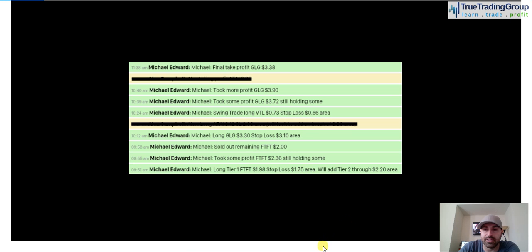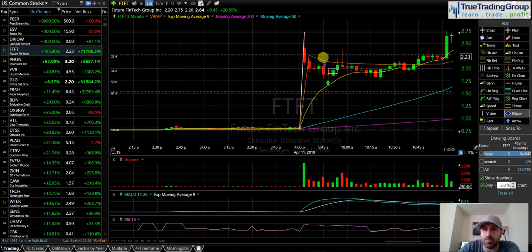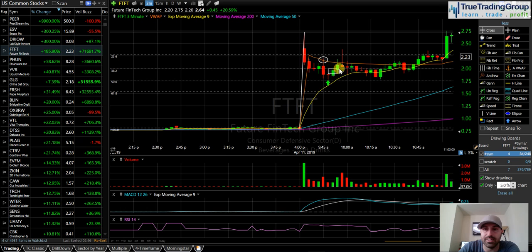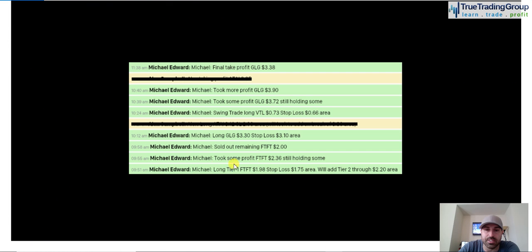I'm going to add tier 2 through VWAP because VWAP had already showed us that it was an area of resistance. So I'm thinking to myself, if we can get through this previous pivot high, which was 2.19, that I'm going to add to this position and look for a pushback up to the high of the day. I added right here, guys, as we broke above VWAP at 2.18, and we got this quick little spike. I took some profit off the table just because, again, I'm taking profits quickly.